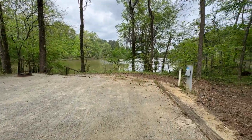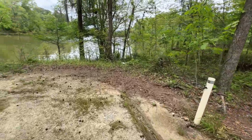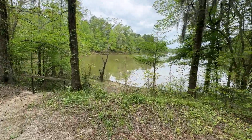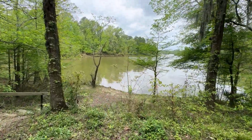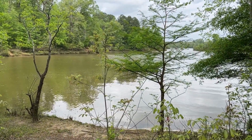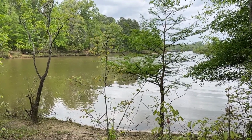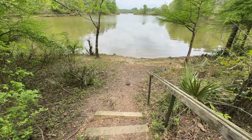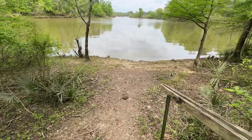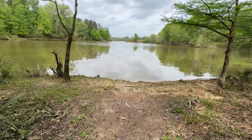Wow, nice and spacious after you get back in here. Electric and water hookups. Oh, wow. Take that in for a moment. Site 103 even has steps that go down to the lake. Or not lake, but creek, I believe it is, that runs into the river.